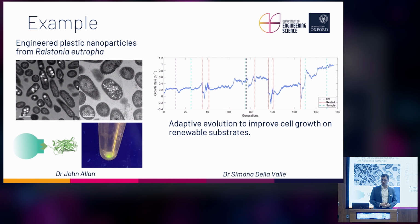And what we're doing in this experiment is trying to convince these cells to better evolve, to better adapt, to grow on some food that they don't really like. It's like we have a child that doesn't like broccoli, and we're just constantly feeding them broccoli until they become big and strong, and now they love broccoli, and they've gotten better.